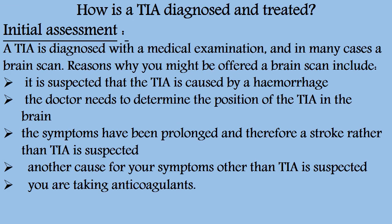How is a TIA diagnosed and treated? Initial assessment. The TIA is diagnosed with a medical examination, and in many cases a brain scan. Reasons why you might be offered the brain scan include: it is suspected that the TIA is caused by a hemorrhage. The doctor needs to determine the position of the TIA in the brain. The symptoms have been prolonged and therefore a stroke rather than TIA is suspected. Another cause for your symptoms other than TIA is suspected.